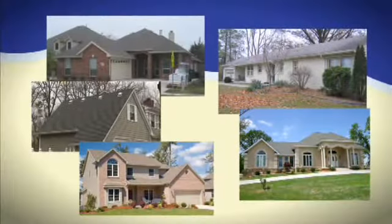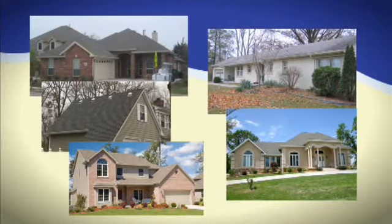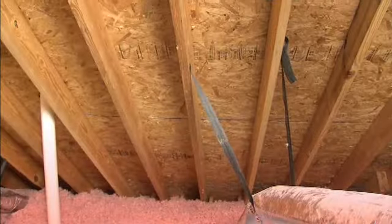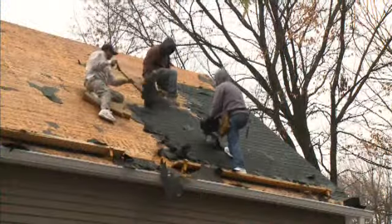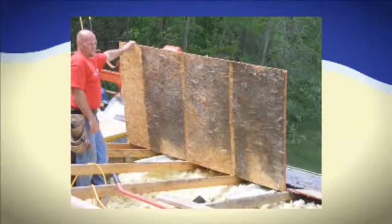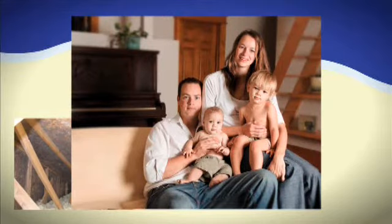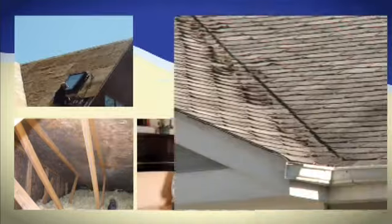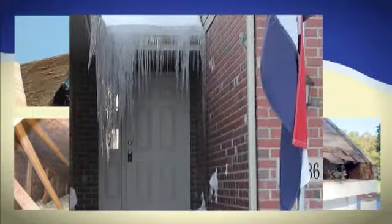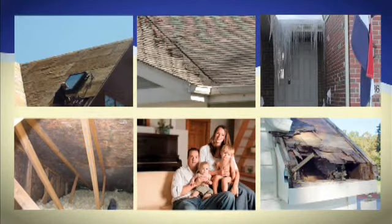You might not know it, but each of these beautiful homes shares a common problem: improper attic ventilation. Without proper ventilation, excessive heat and moisture can build up in an attic, causing an assortment of potentially costly and unhealthy problems: mold and mildew growth, poor indoor air quality, dry rot, delaminating roof sheathing, premature shingle failure, and structural and water damage from ice dams.